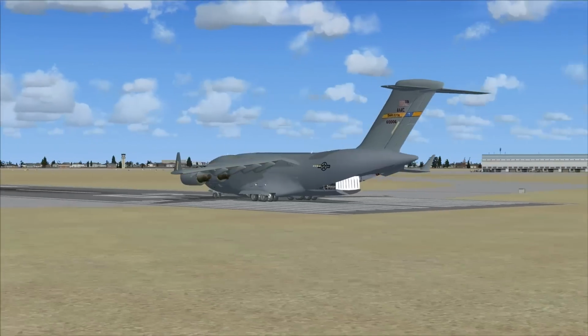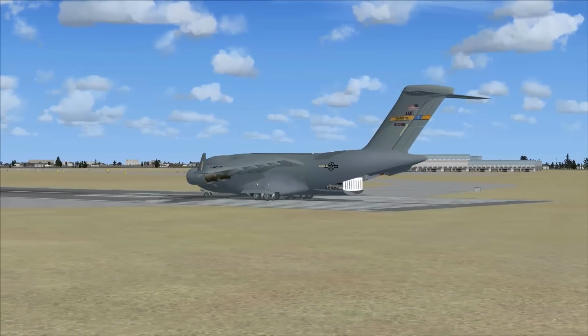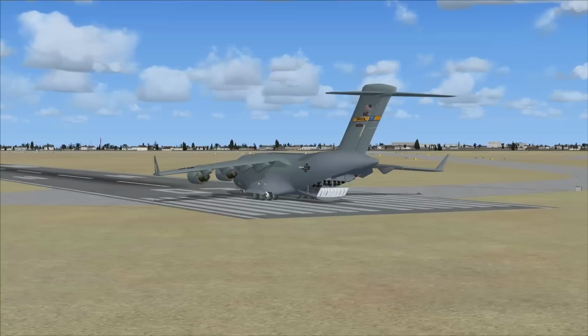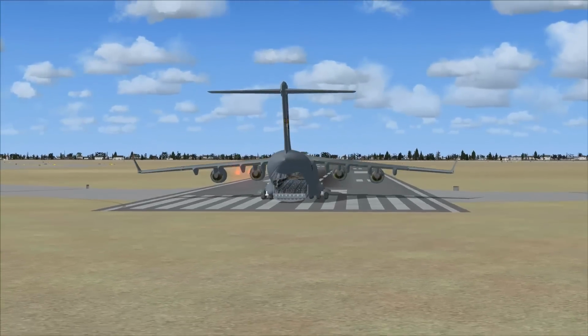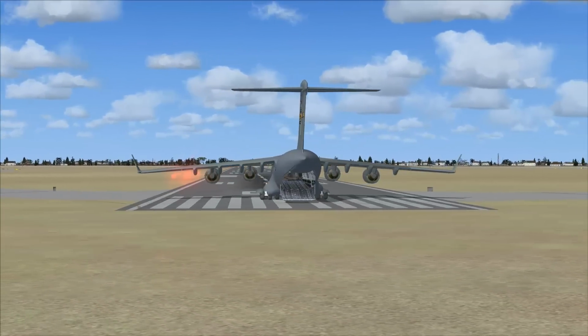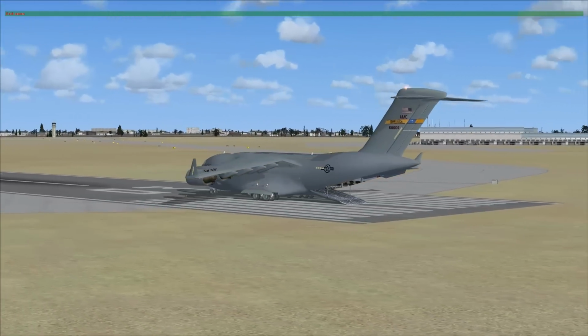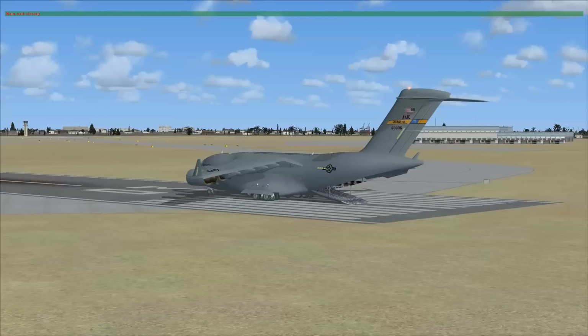What in the world is... Oh, it's going to fold out. It's going to fold out properly. Oh, look at that. Look at the big maw of this thing. I will eat your airplanes. Or, not airplanes. Whatever. It's closed now. Let's add some flap.